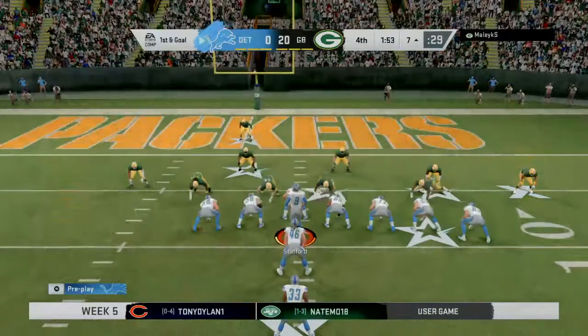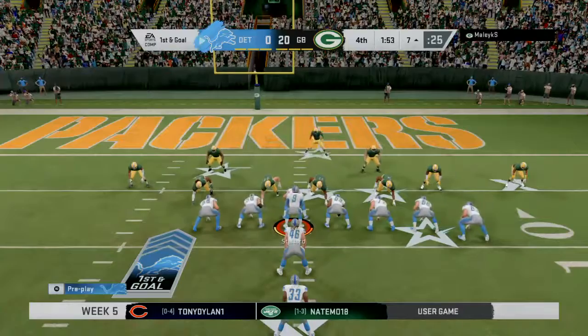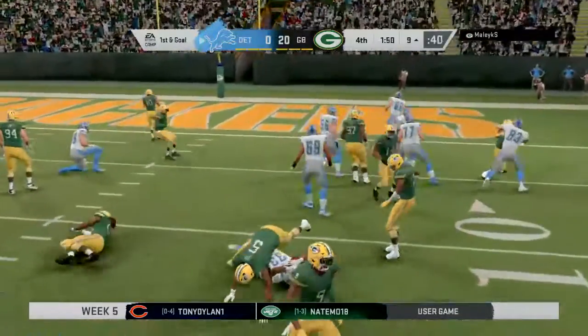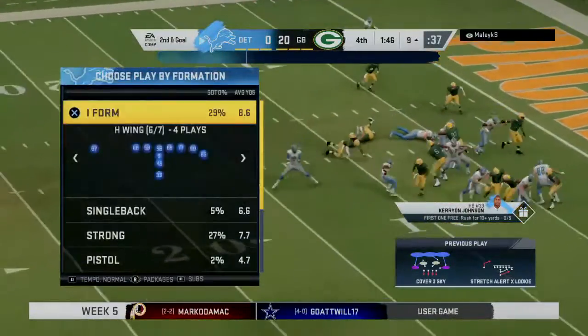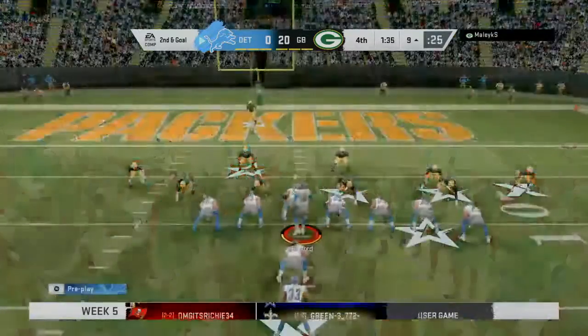So the Lions in possession of the football as we welcome you back. They've got it 1st and goal as they look to punch in a late score. They'll try and run. This is Johnson. And they'll be driven back here, losing yardage to the 9. That sends them 2 yards in the wrong direction and leads to 2nd down.